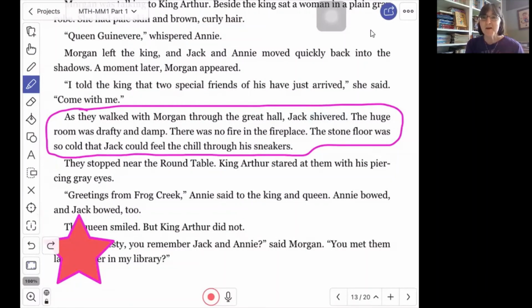Let's take a look at this paragraph that I have circled in pink. Let's look at the words that the author chose. One word is "shivered." Jack shivered. Shivered is something we do when we are cold. Then we can see that the room was drafty. Again, when there is a draft, it means the air can come in through the cracks, and usually it means cold air can come in through the cracks. And we know that it is freezing cold outside, which means it is freezing cold inside.